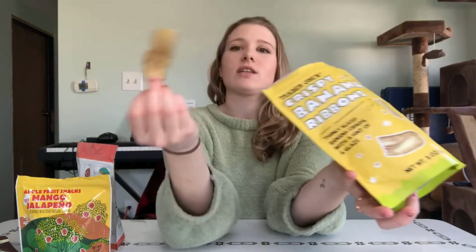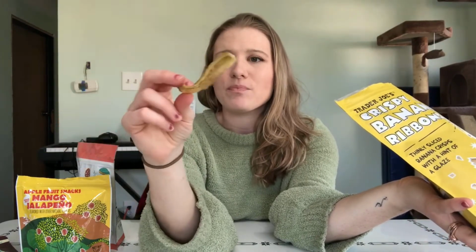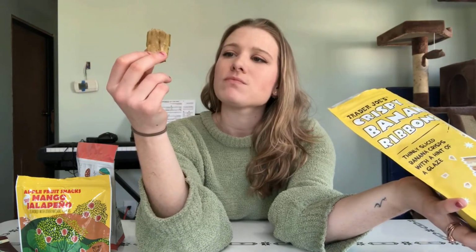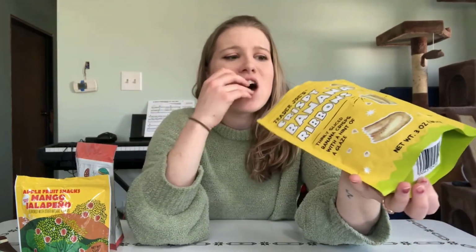And this is what they look like. Actual banana ribbons. So I'm assuming they took bananas and put them on a mandolin, like really thinly sliced it. Tastes like a really thin banana chip. Not too sweet, not too salty. Good combination of those things.